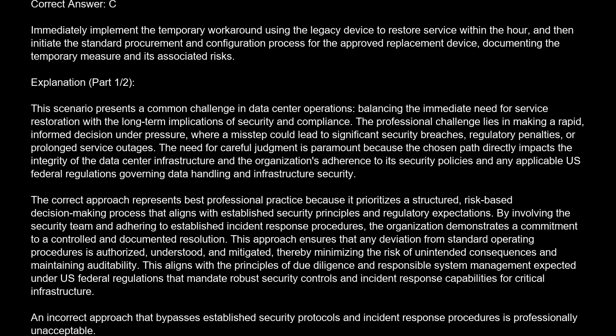The need for careful judgment is paramount because the chosen path directly impacts the integrity of the data center infrastructure and the organization's adherence to its security policies and any applicable U.S. federal regulations governing data handling and infrastructure security.